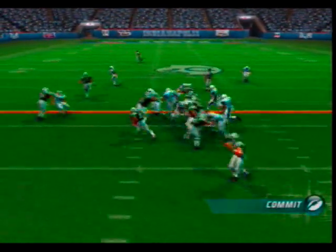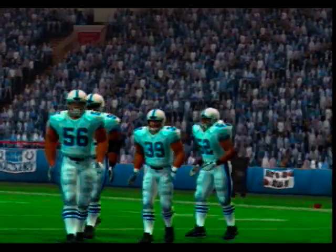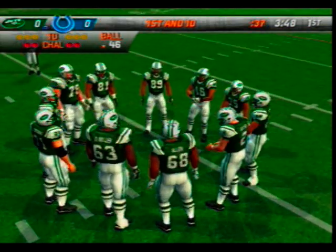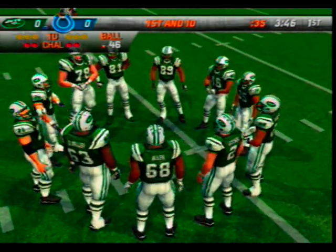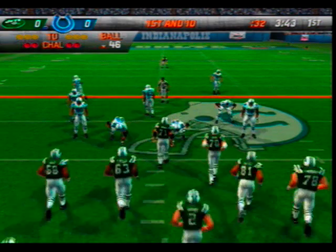Indianapolis using three linebackers. They give it to the halfback, the 40. Peterson is there for the tackle at the 46. That will keep the chains moving. Yeah, and that makes two times in this drive they've given up the first down on third down. As a defensive coordinator, giving up those types of yards will drive you absolutely nuts. Ball on the 46-yard line.